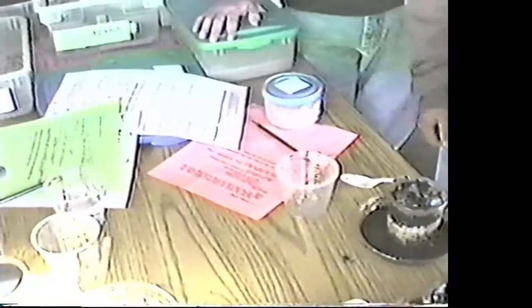They get a good chance. There's some folks over here who had the, is it the dairy farm?